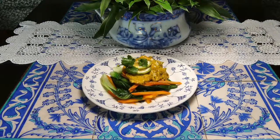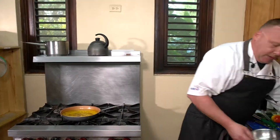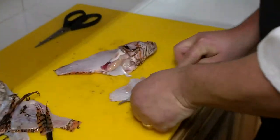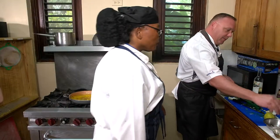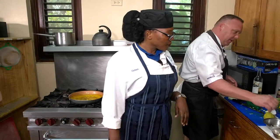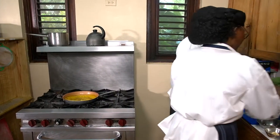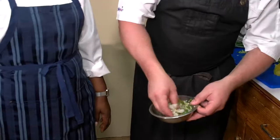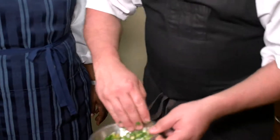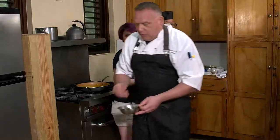This is so good. Now we're going to do the ceviche. We have our ceviche right here, which we've chopped up already. We have our fresh garlic we chopped up, and we have some cilantro that we're going to add to that. We're going to add a little celery, and then we're just going to let it rest for a while. Get it nice and chilled.